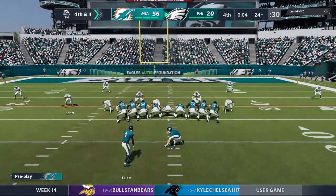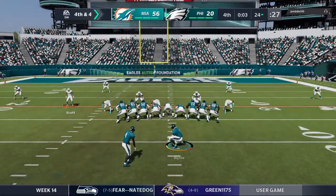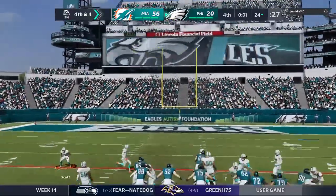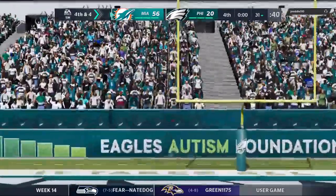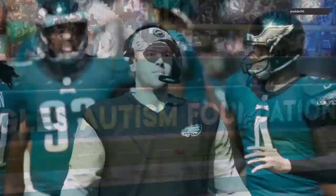So on comes the Eagle kicker, Jake Elliott, on fourth down. From the right hash, it's a 41-yard attempt. And he missed it. It's no good. And this score will stay right where it is.